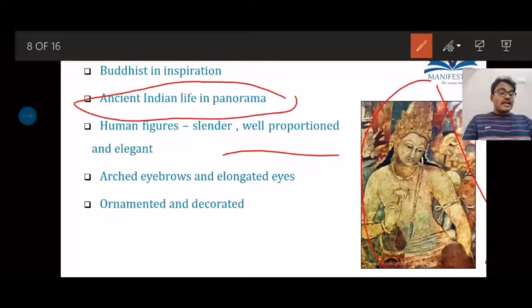See the arched eyebrows, and all the images are very well ornamented with their headgear, necklaces and other ornaments, and different types of hairstyles are also shown. There are so many beautiful images. This is the image of Padmapani, who is the most prominent Bodhisattva in Mahayana Buddhism. Look at his compassionate eyes, which are looking at the ground, or looking at the people. He is the representation of the compassion of Buddha.